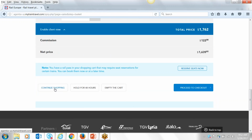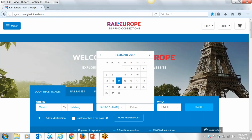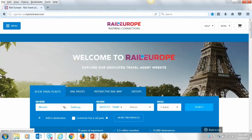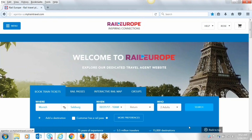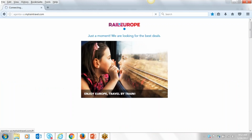We're going to continue shopping, so I can add a quick Munich to Salzburg, which was the last example that I tried before the training session. So I'm going to select the time. I'm going to select again. I have two adults that are traveling, again, on the same PNR. They want to sit together. We're going to click search.